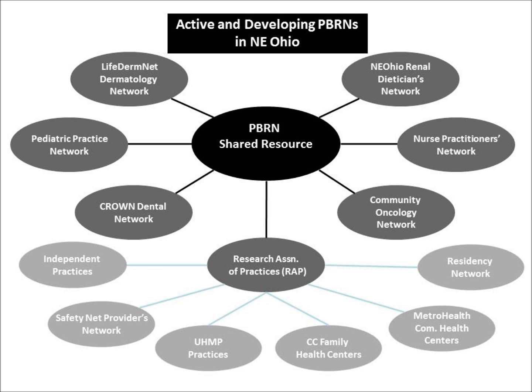So we have independent practices that are coming together because actually we're finding independent practices are now almost becoming an endangered species of sorts, and they have their own particular sets of issues that they want to talk about with other independent practices. So they've formed a sub-network. Our Safety Net Providers Network, our university hospitals affiliated practices, our Cleveland Clinic, our Metro Health, community health centers, and our residency network, all in primary care, family medicine for the most part, and internal medicine, community oncology, a really exciting new nurse practitioners network that is getting a tremendous response from the nurse practitioners in the region, and a renal dietitians network that's being coordinated out of Metro Health that is a little bit on hold right now. All the other networks are functional networks.